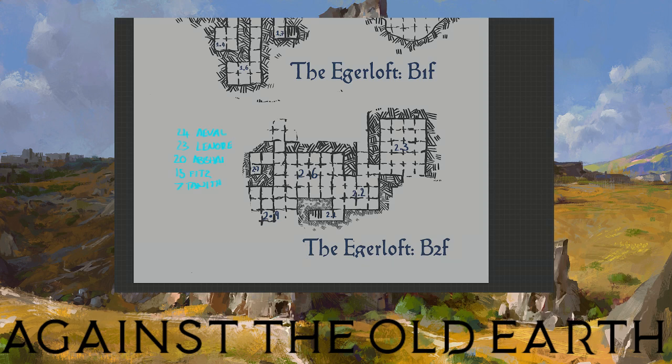Very well. And Dodge! Because it's the only attack that came my way that actually connected. And then Fitz, you go. It's the pew time.